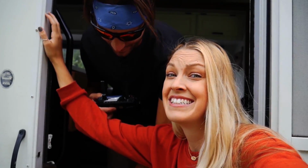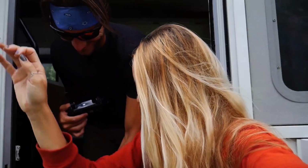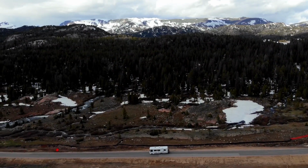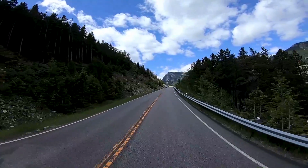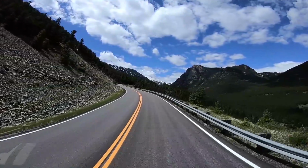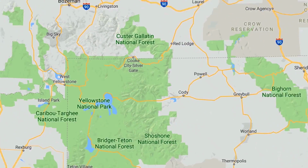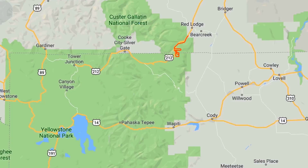So it's gonna be totally fine. Enjoy this drone shot, pardon me. Got the GoPro app on the phone. My naivety, I thought that this entire Beartooth Highway thing was inside Yellowstone. I did not realize that it was in the National Forest.